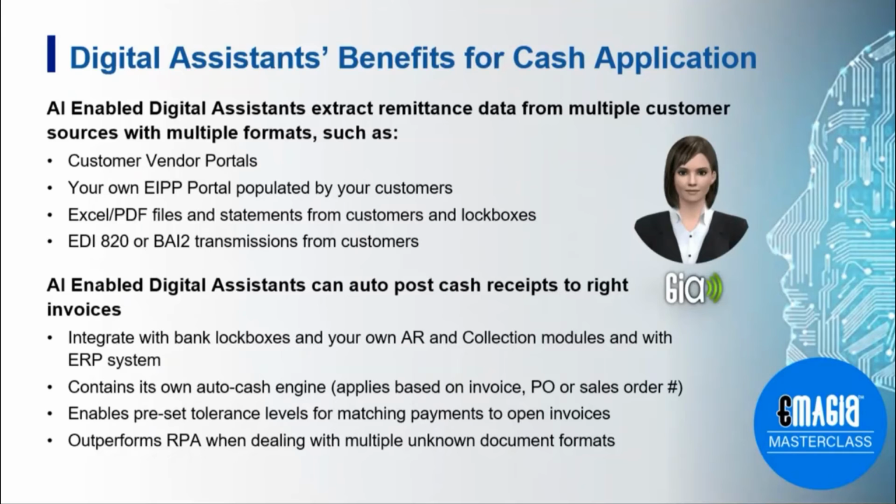Similarly, it can extract it from multiple formats, as I illustrated before, and can auto post the cash receipts to the right invoice. It integrates easily and nicely with your banks and with your own AR modules in your ERP system, has the auto cash engine, has a nice feature where you can preset the tolerance levels. So what do I mean by that?